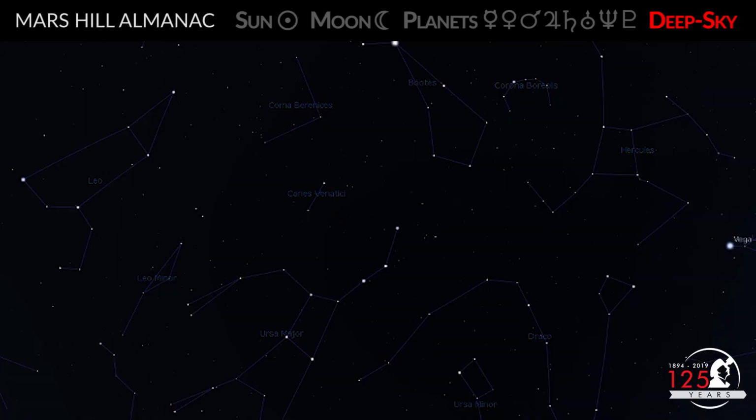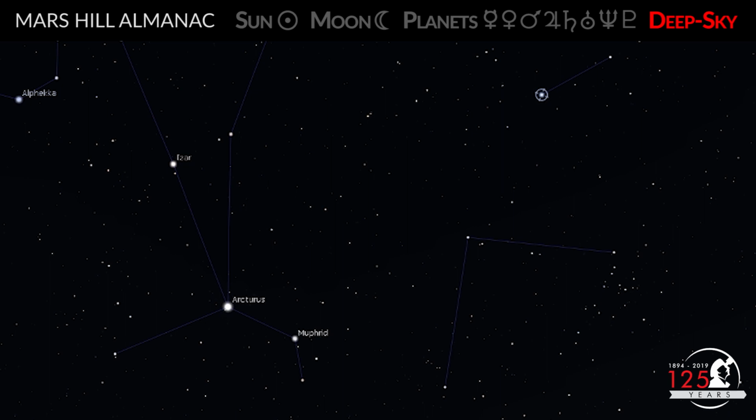Before we talk about spotting galaxies, your deep sky challenge this week is something a tiny bit easier. We're going to try to find a globular cluster, which is my personal favorite type of object. Returning to the Big Dipper and that star Alkaid, and just a little bit above it, you are going to see another moderately bright star called Cor Caroli. Now, if you draw a line from Cor Caroli to Arcturus, directly between these two stars is M3, which stands for Messier 3, the globular cluster.